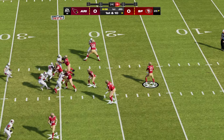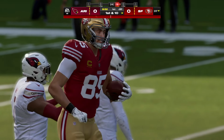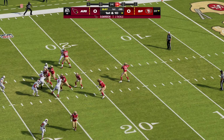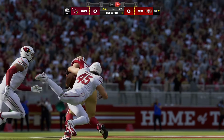Purdy off the play fake. The first catch of the game for George Kittle. And they're able to get this one across the 35. Just like that, it's a gain of 12 and a first down on their first play. Play action here on the first play from scrimmage. They want to see how the linebackers are going to react.